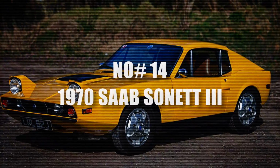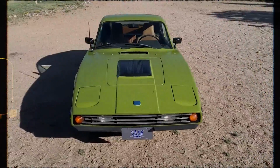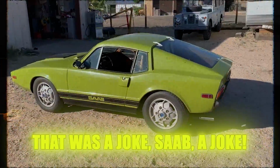Number 14. 1970 Saab Sonett III. The third-gen Sonett was designed with American buyers in mind. Apparently, someone told the Swedes that Americans love cars with massive front overhangs. That was a joke, Saab.